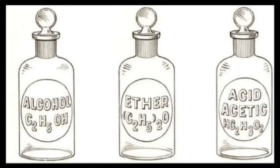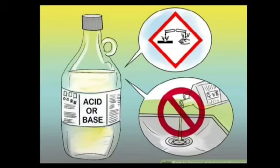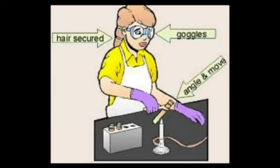Read the labels on chemical reagent bottles carefully and handle them with care. Do not throw concentrated acids in the sink without cooling them. Do not heat a test tube containing a solution with its mouth facing towards you or your partner.